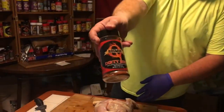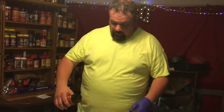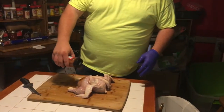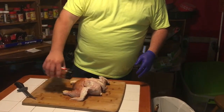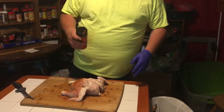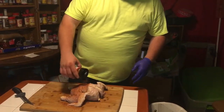Obviously for the smoked chicken gumbo. So we're gonna try something new. We're gonna try Cosmo's Dirty Bird. I tell you, all the Cosmo products are really excellent. Oh man, you really smell it. It's got good color. We're not gonna go too heavy with it, but we are gonna liberally, you know me, I will rub it.